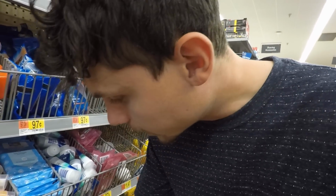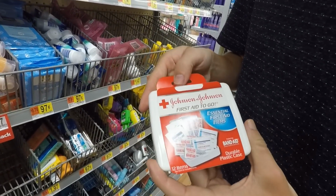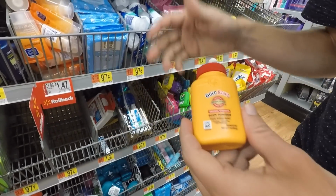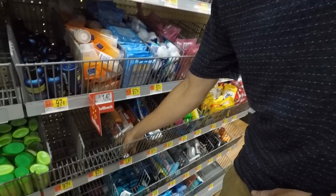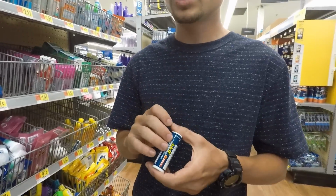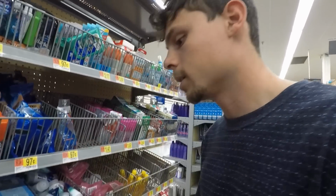A little first aid kit if you need it, and little band-aids and stuff if you're into that. What else we got here? Some talcum Gold Bond powder, good to keep you dry. You can use it as deodorant. Also anti-inflammatories or stomach pills to help you with any pain relief, or if you're having stomach problems on the trail. It's definitely good to pick up and resupply if you run out or you just need them at that time. Lots of stuff you can get in this section.